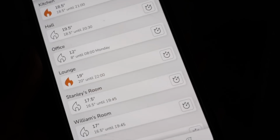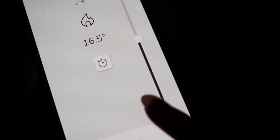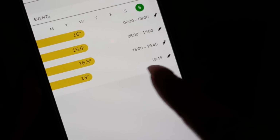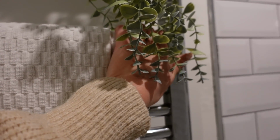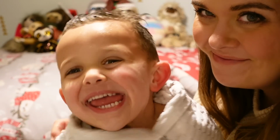I'm also able here to use the boost function to warm up the bedrooms a little bit before they come out of the shower. So you basically can divert away from your schedule, which is what I'm showing you here, and you can make your boost last for like 30 minutes, which is all we needed. I gave them a quick shower, warmed the towels on the towel hanger here, and then we got them all ready for bed, and they were nice and cozy and warm and in their snuggly pajamas.